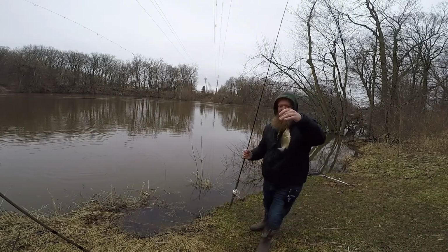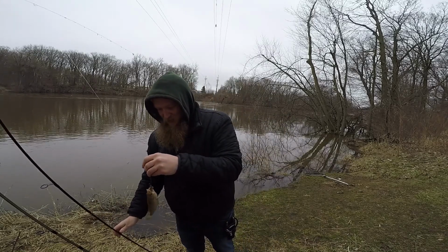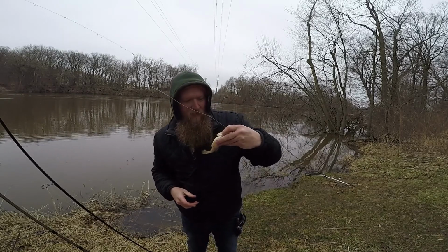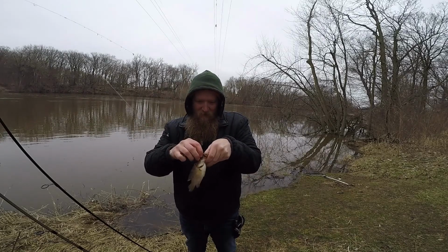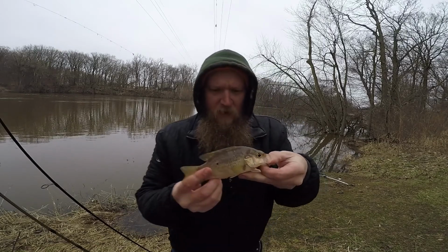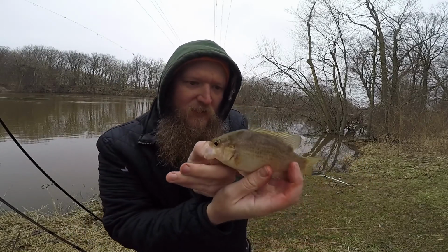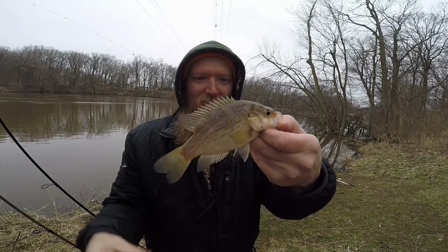Rock bass? Really light colored rock bass. Yeah, little rock bass. Kind of lacks that spot, but I think it's just really lightly colored in this case. It's definitely a rock bass fin though, you see that?